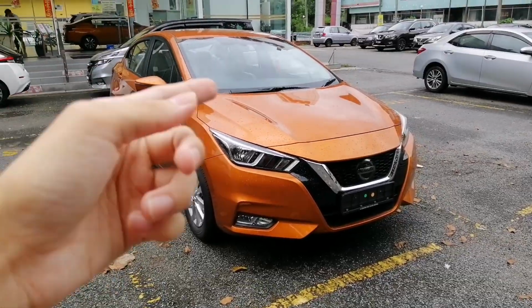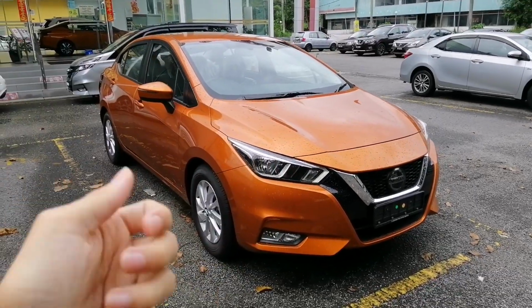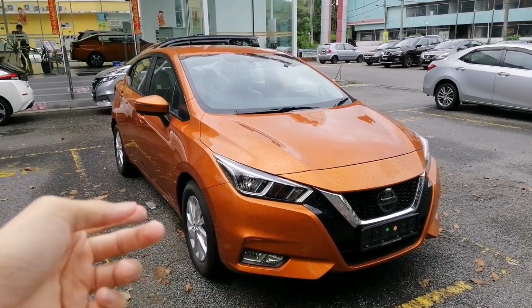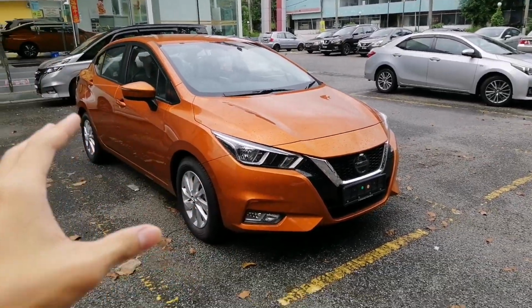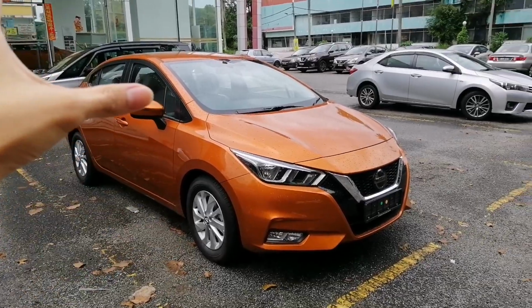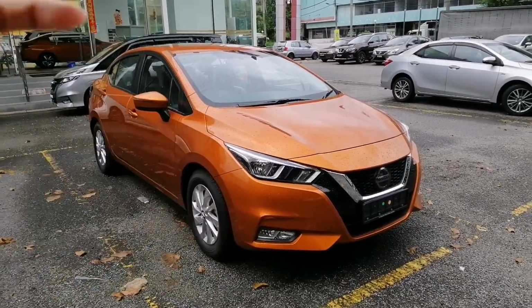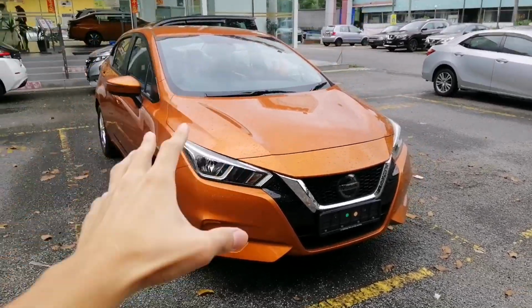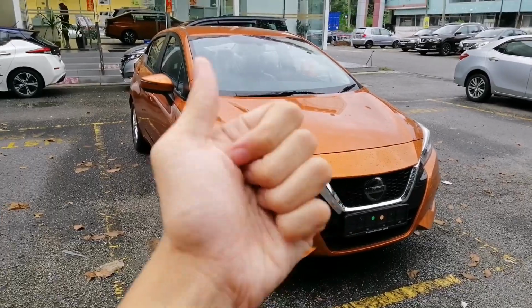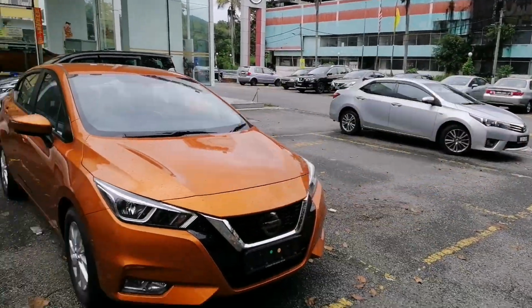If you want to watch the full spec of the Nissan Almera, which is the VLT variant, I also have done the review previously, so you can check that one out as well. So now I will just focus on the VL and talk to you guys about what you lose when you get the VL spec. For basics, the Nissan Almera in Malaysia comes with 3 variants: the VL, the VLP, and the VLT, which is the full spec.